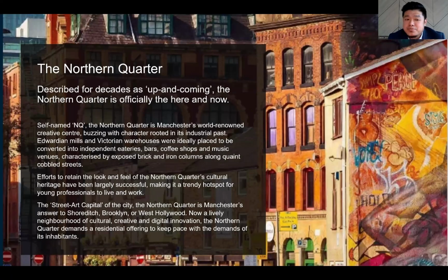And Northern Quarter previously has always been described as an up and coming area, and finally it is now. So Northern Quarter is Manchester's world-renowned creative district, buzzing with character rooted in its industrial past. And as you are here in Northern Quarter, it is truly a balance of arts as well as luxury living, and location-wise, close to most of the aspects you would need, transport.